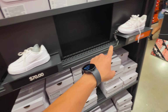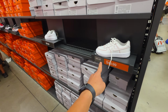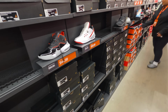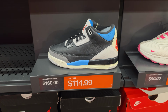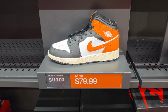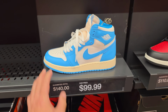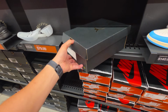Got pre-K. I think, oh, that's toddler and this is pre-K. Nah, both of them are pre-K, my bad. In grade school, got plenty of the non-signature J's. Jordan 1 low OGs. I forgot the colorway of these. Starfish mids right here. Or do we call them Shatterback boys? Black and red. UNC reimagined Jordan 1 highs. Trunners. Jordan 4 RMs going for $80.